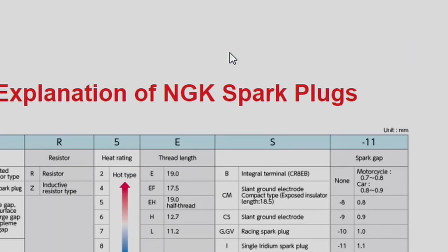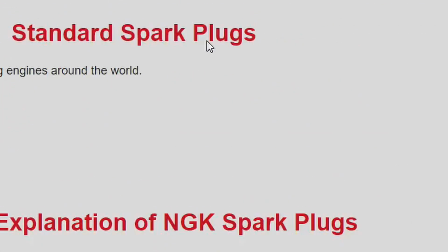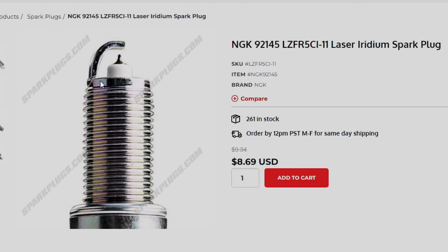Because apparently the heat rating depends on how far the ceramic intrudes into the space. And so ours run hot, and so they're self-cleaning a little bit because the spark plug gets hot enough that it cooks off carbon buildup and stuff. And somewhere there's an explanation of that on one of these pages, but whatever. See how this one has a short amount of ceramic that comes up with a short ring right here. The ones that I bought have a short piece of metal there, but a long, extended ceramic thing there.